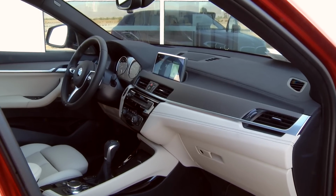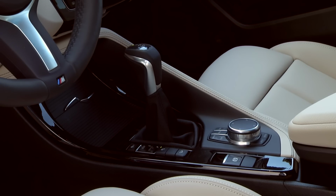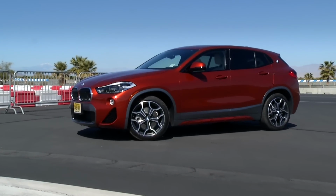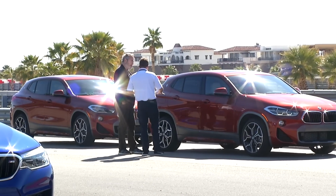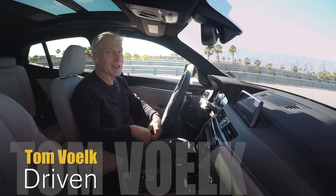X1 and X2 share an architecture, of course. They also share body parts. Well, two of them, the door handles and the antenna. Two might be a larger number, but it's a smaller car than the X1 by about 3 inches in both height and length. To test the driving dynamics, I get to take the X2 out on a track. Seems like a logical thing.